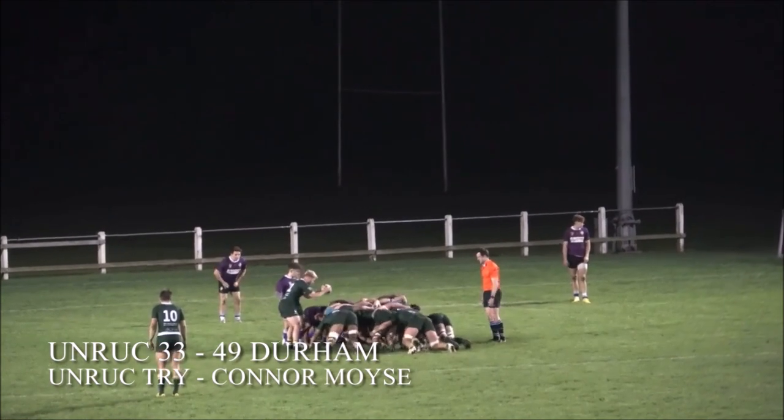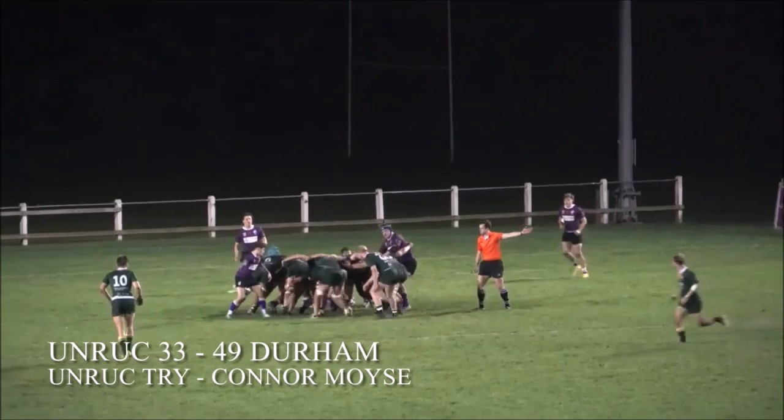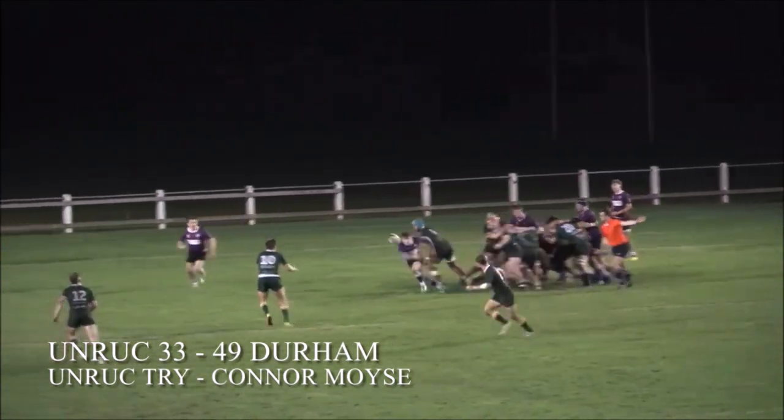Connor Moyes did grab his second of the game late on, but it inevitably proved to be a consolation as the green and gold fell to a second defeat in a row on the road.